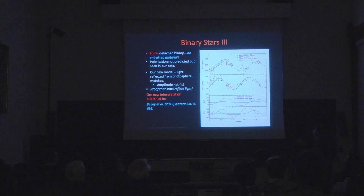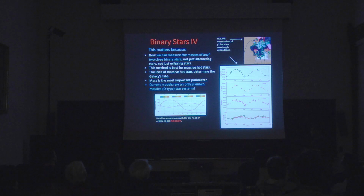Anyway, the point here is that this line is our model when we construct the geometry of the known Spica system, and it matches this curve extremely well. In fact, we have not fit this amplitude at all. This comes directly out of the known properties of the star. So this is very good evidence that stars reflect light. This is not the only binary star system we've looked at. This is another one called mu1 Sco that Antonia Mori measured the period of more than 100 years ago.